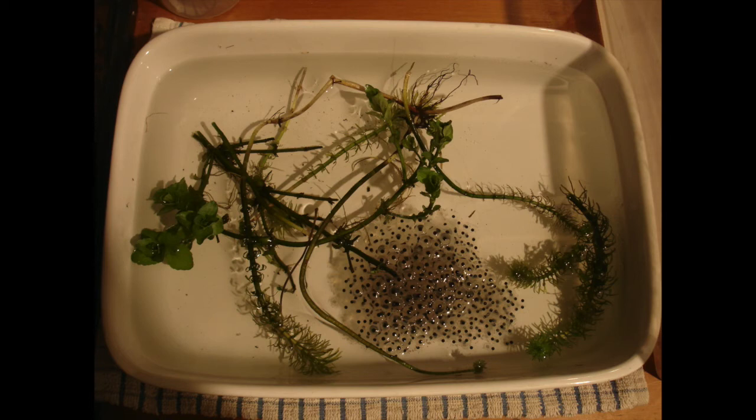Hi YouTube. I took some frog spawn out of my pond and I thought I would show you how it progresses. So I've just kept it in this shallow tray of water. This is a good way to keep frog spawn. It just keeps the water oxygenated if it's really shallow. So you can see how all the eggs are looking on this first day. All the black parts of the eggs are round.